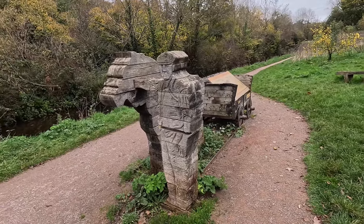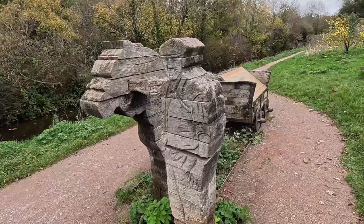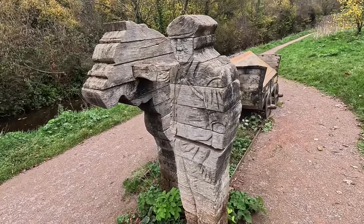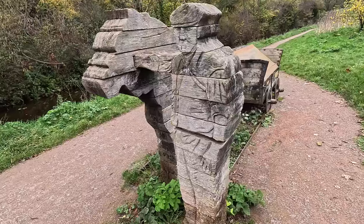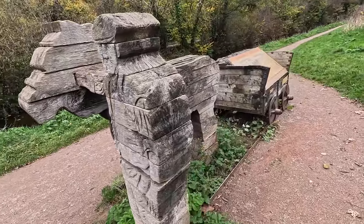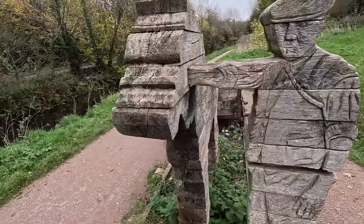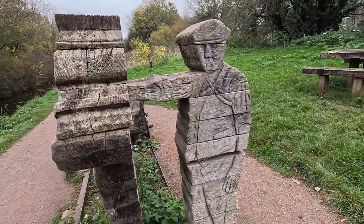Yes, my old wooden friend again and his horse. Fair play. He's always here every time I come. Seen you a few times now, old fellow, haven't I?